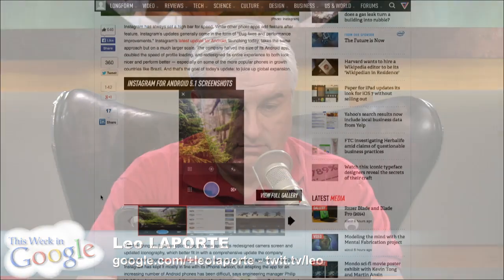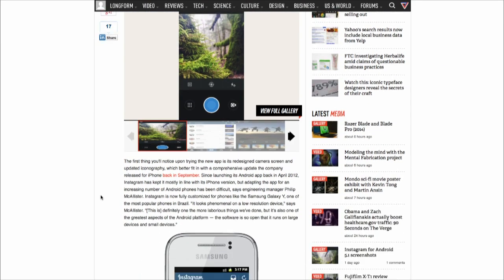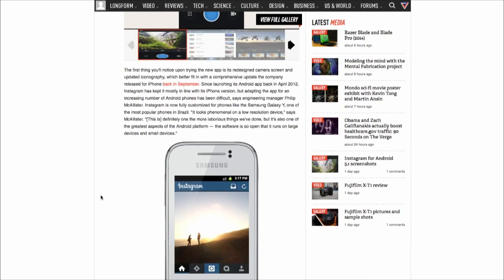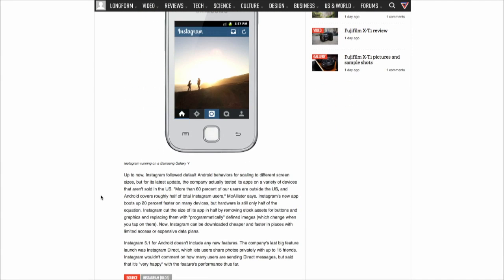Instagram, big update today on Android. It launches faster, doubles the speed of profile loading, and has a redesigned camera. I thought it looked a little weird, but I didn't realize. I'm launching it right now. Yeah. Actually. Yeah.